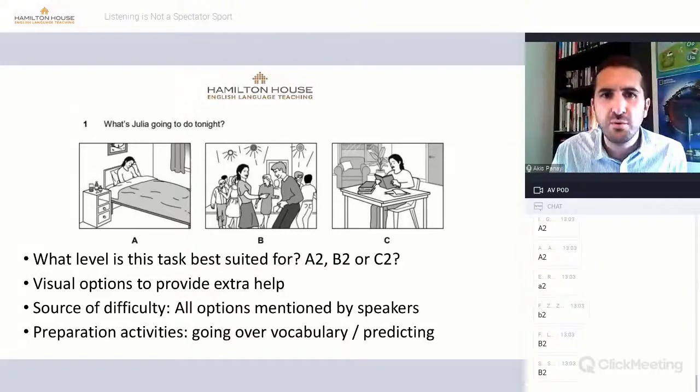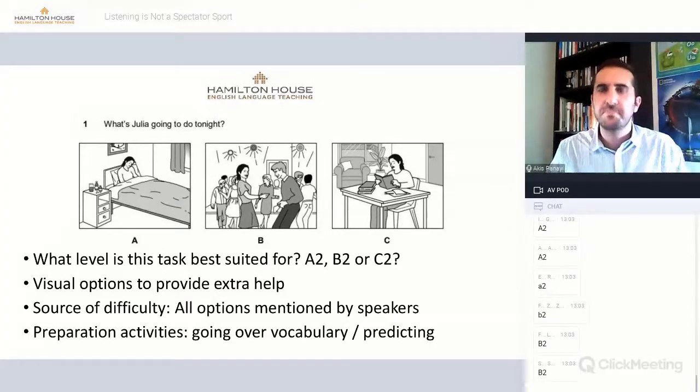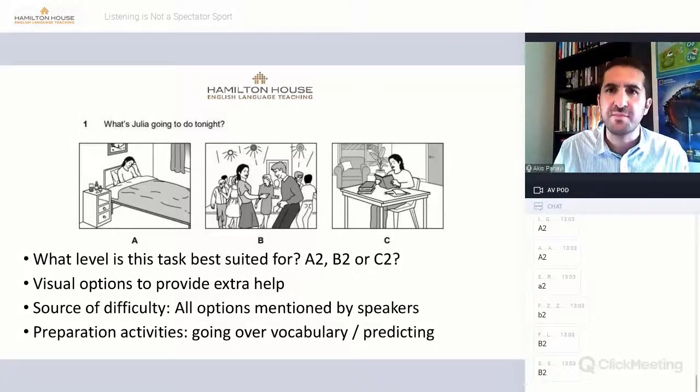What do you think Julia will do tonight? Julia is a teenager. What do you think she would prefer? And we start a nice discussion with our students. We can even personalize the topic and say, if you had to choose among these 3 options to do something tonight, what would you do? Yeah, and we get them thinking about the vocabulary.